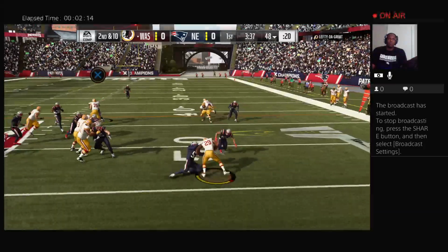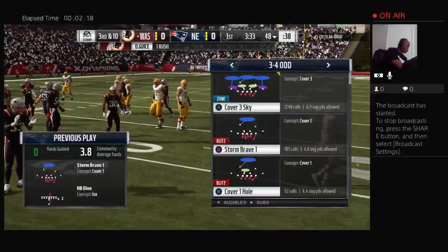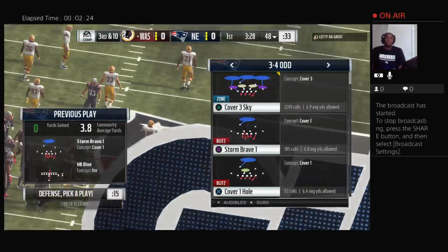Darius Geis, his first carry of the game. Looking for a cutback lane, but nothing there as he's met at the line of scrimmage. Calling no gain on the run there, and now they'll be looking at a 3rd down.